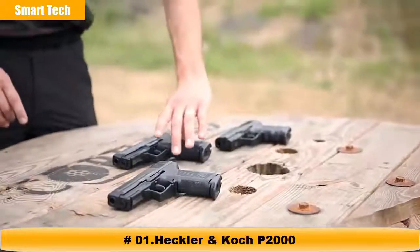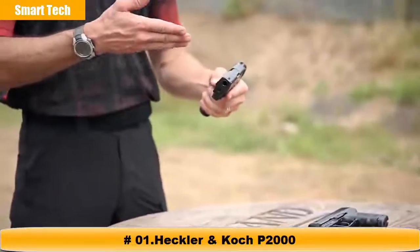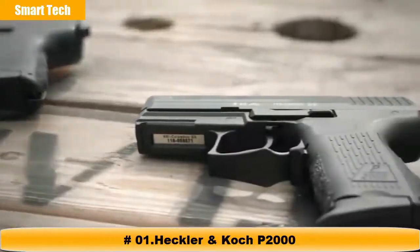Hello everyone, I'm John Rasmussen from the HK Shooting Team, here to talk today about the HK P2000. The P2000 line of handguns is a polymer frame recoil-operated handgun chambered in both 40 Smith & Wesson and 9mm. It's offered in a number of different models and variants.